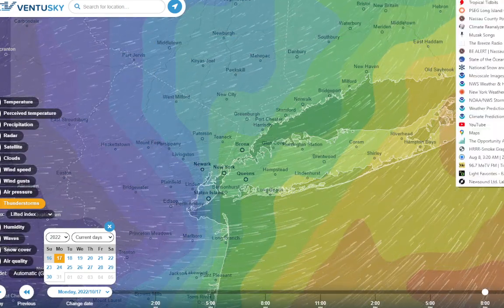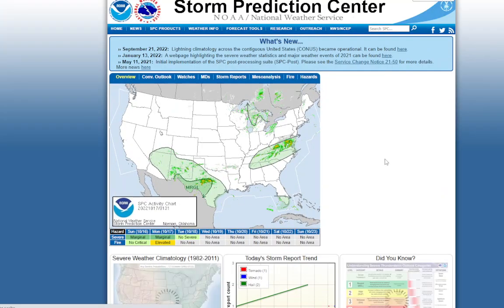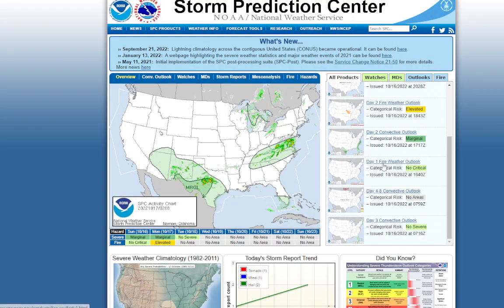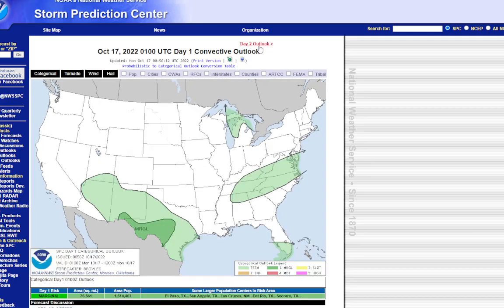Storm Prediction Center will be our last stop on this weather update. Let's see if they put us in any kind of alert for tomorrow. Day 2 convective outlook. No, it does not look like we are in any kind of alerts for tomorrow.